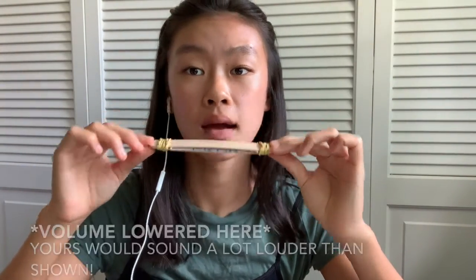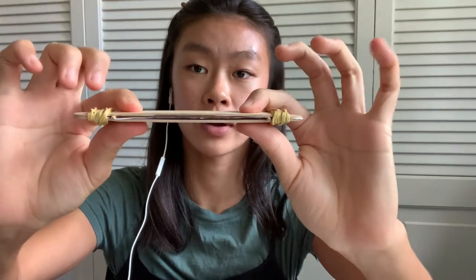When this reaches our ears, our eardrum vibrates at a higher frequency, which causes us to perceive it as a higher note. This is what my harmonica sounds like. And then if I pinch them together a little bit, it makes a higher pitch. And if I pinch it together more, it makes a higher pitch.